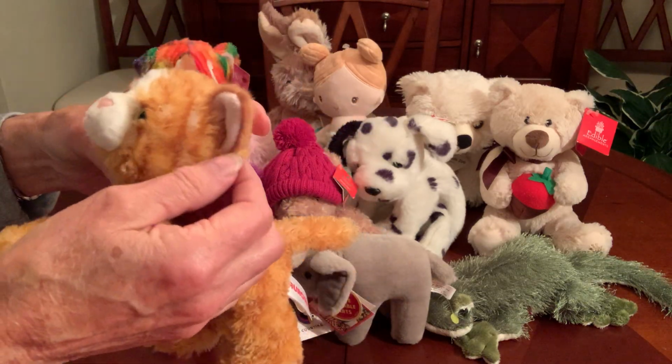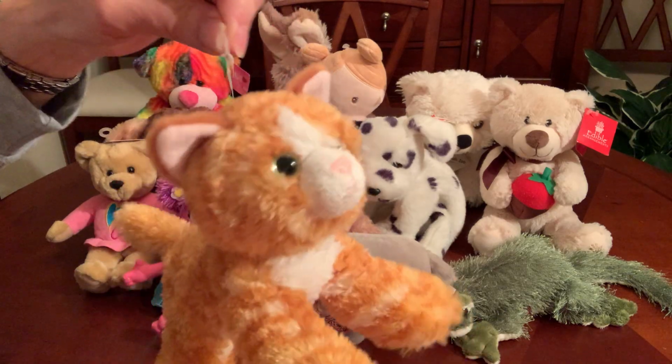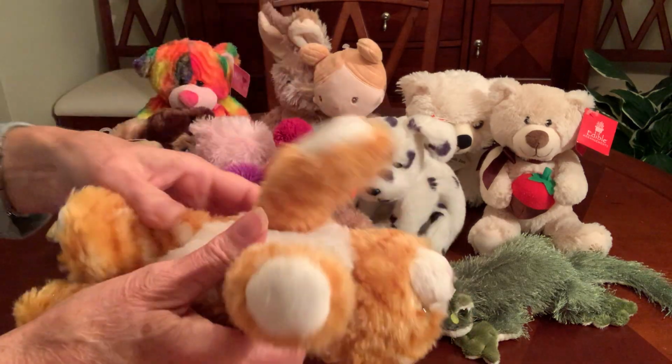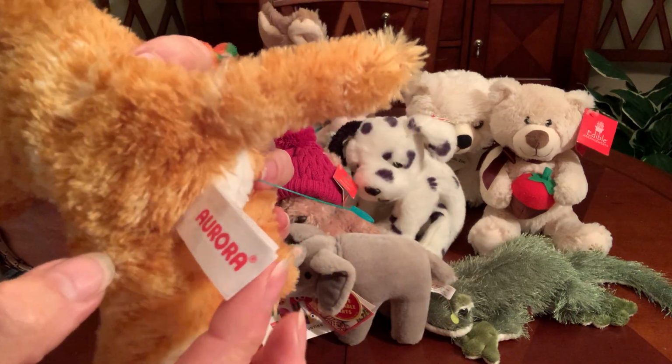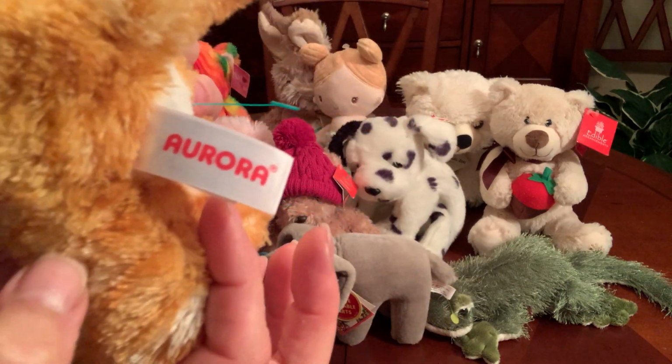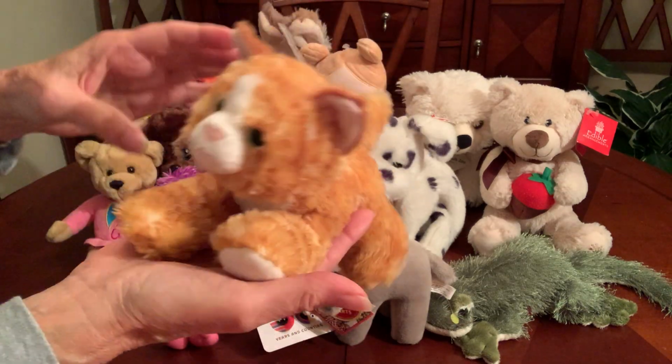Now she's missing her hang tag, but she does still have her plastic hanger on it. And, you know, I've checked her over. She's pristine. I mean, this tag, it's perfect. It doesn't have a wrinkle in it. So she's a new kitty.